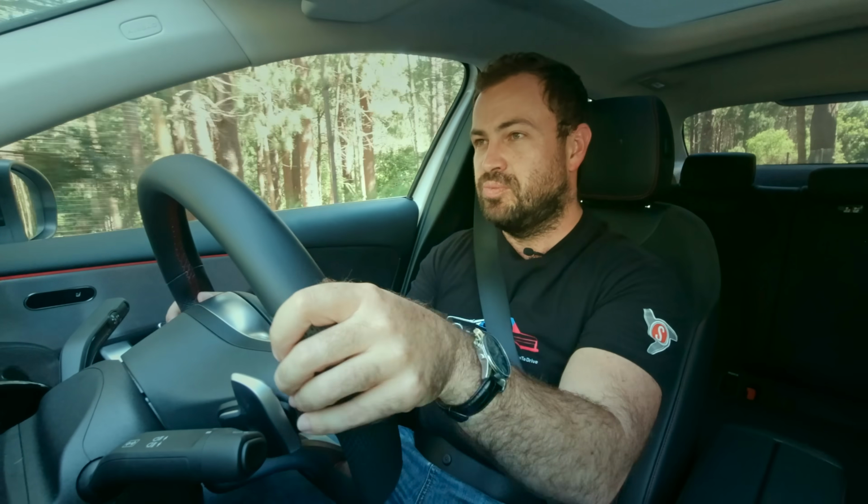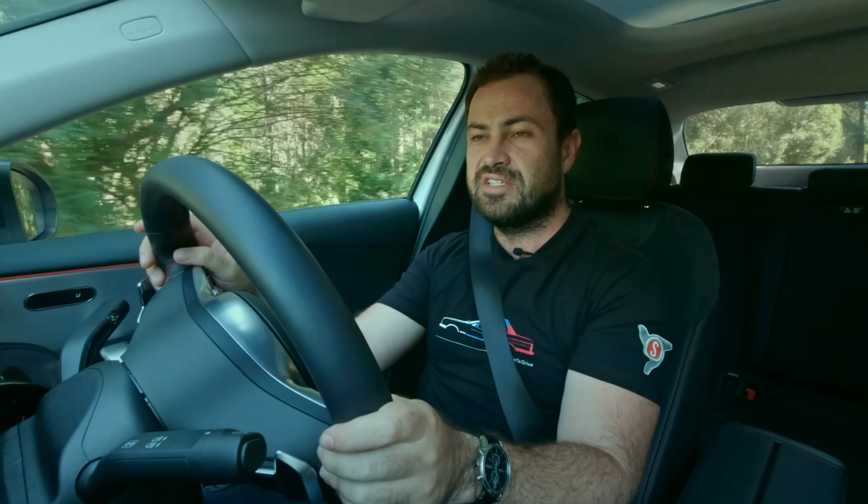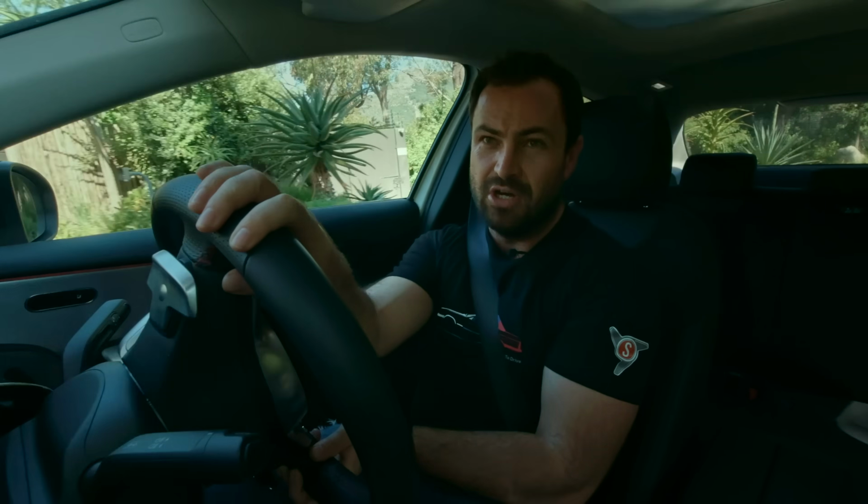So, which one should you buy? I'd have the CLA, and I think you should too. Because as someone said to me, this A-Class Sedan is basically Merc's version of a Toyota Corolla. And that's not very appealing.